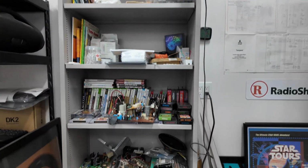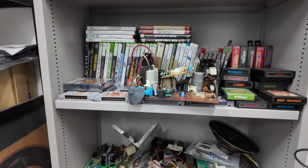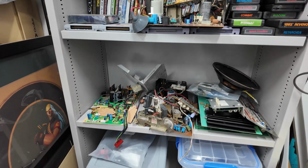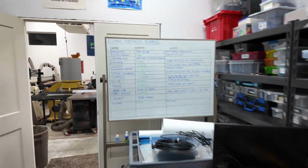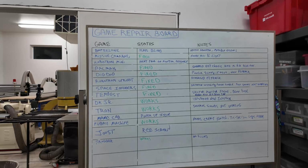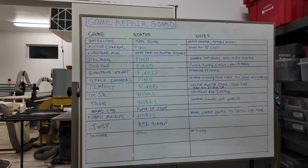Over here we have some vintage game cartridges and some surplus boards from arcade games. Some of these work and others are just for parts. On this whiteboard I keep track of what games need repairs and the details of the problems that they have.